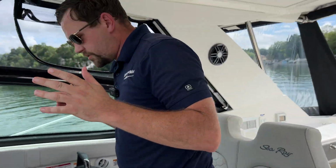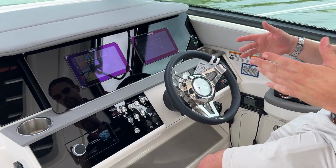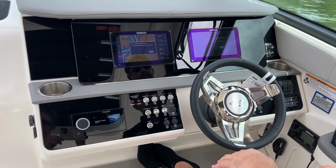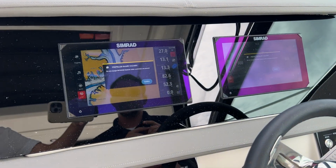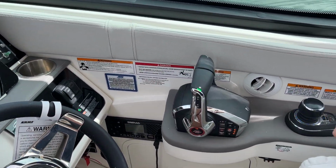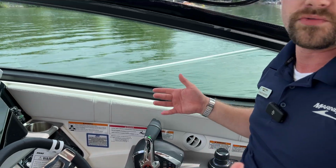All right, now where all the fun is at. So up here at the helm, this is truly a unique experience on the 320 Sundancer. Not only do we have twin Simrad screens that are going to show us where we're at on the lake and what's going on with the engines, it's actually giving us a message talking about our Skyhook. We have our Skyhook button engaged on our joystick, and that's why we're able to take this video without even worrying about where the boat's going to be.